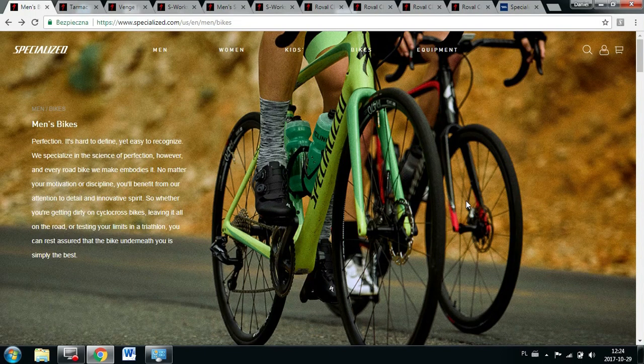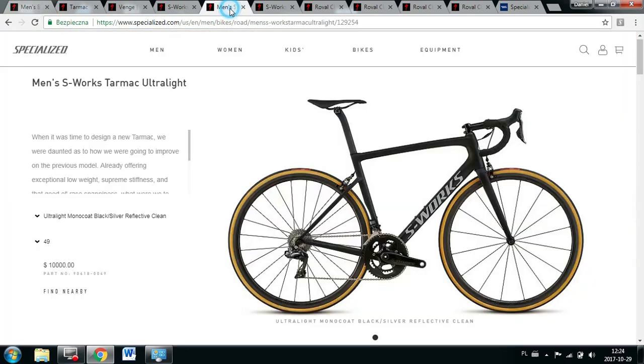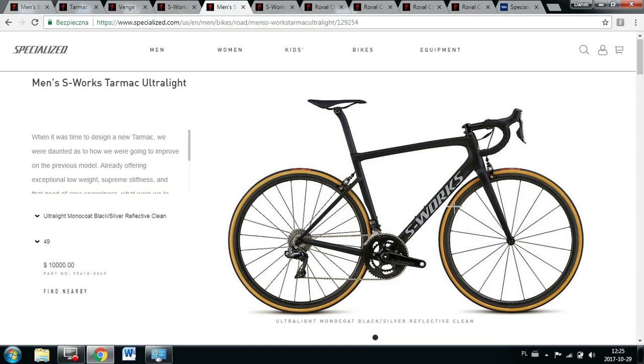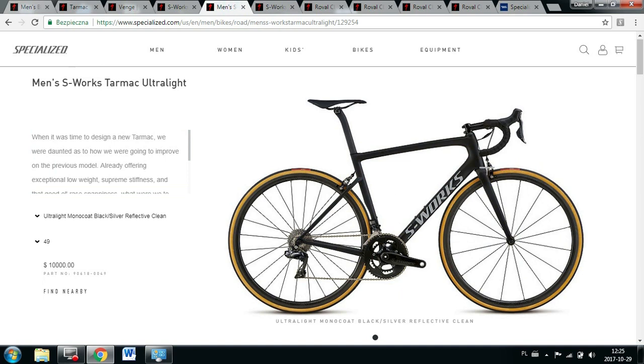Today we compare just two bikes. We're going to be looking at the Specialized S-Works Tarmac road bike versus the Specialized S-Works Venge road bike. I'm going to be looking at three things. Number one, which one is simply faster? Number two, which one of these two will suit you better in terms of the fit? And number three, which one gives you better components, because that matters.